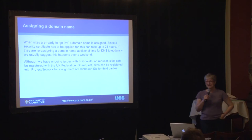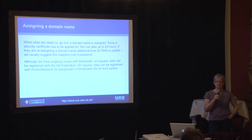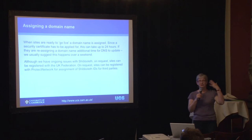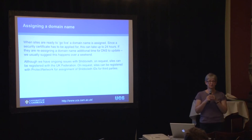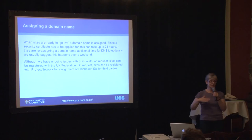Although we have ongoing issues with Shibboleth, we do sometimes register sites with the UK Federation so that they can be cross-institutional sites. In practice, this doesn't really work very well because of the type of information that the UK Federation sends and the kind of information that Plone can accept in terms of a Shibboleth logon. There are problems there that we haven't yet solved, and I don't honestly know whether they're soluble, but we're working on it at the moment because it is a very important aspect of it for us. We also do use a company called Protect Network, where you can have third-party Shibboleth IDs assigned. So if the person doesn't come from an institution that has their own Shibboleth ID, then they can get a Shibboleth ID from Protect Net.